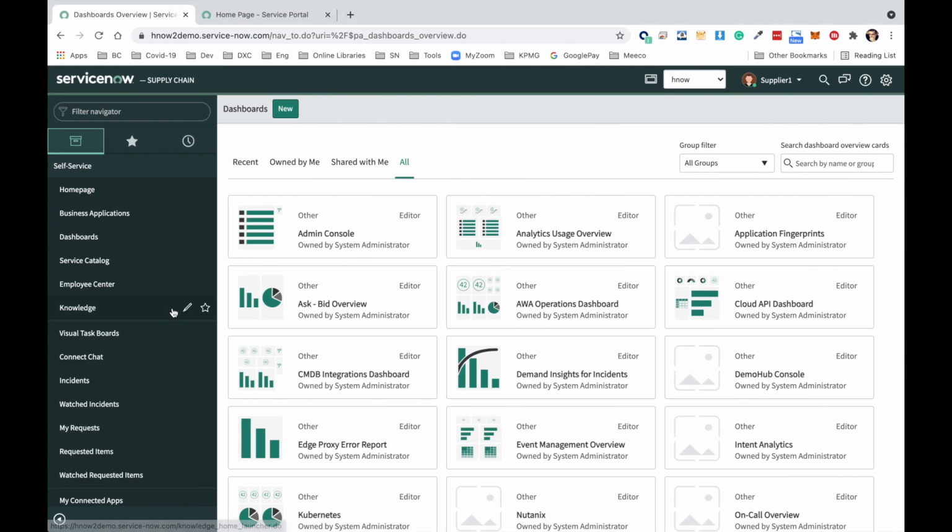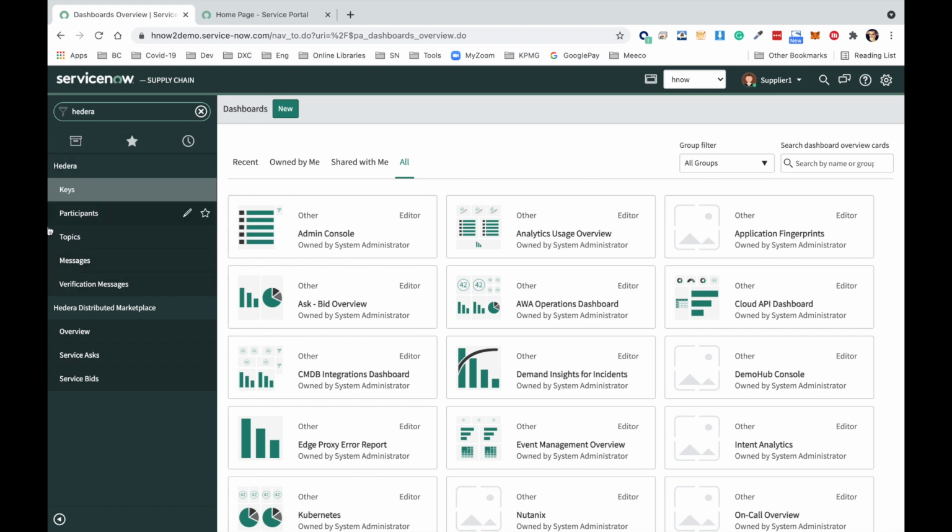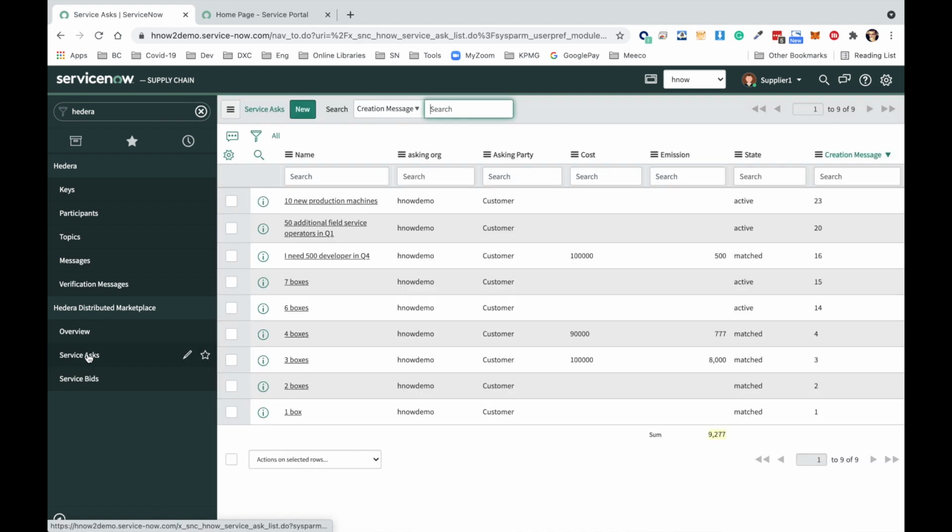So now let's switch to instance number 2. Instance number 2 is the supply chain. I'm currently logged in as supplier 1. I have here the exact same application. I have the connector defining the AppNet, and I have the application built on top. So for example, if I click on the service ask table, I can see exactly the same content that I had on the customer instance. The last service ask is about 10 new production machines.